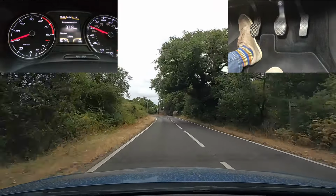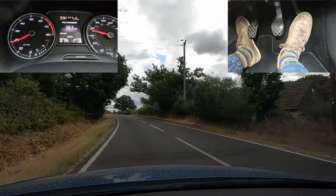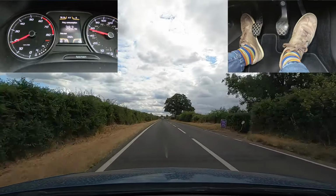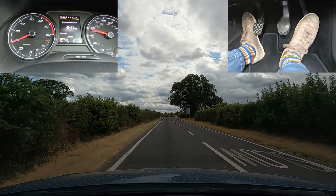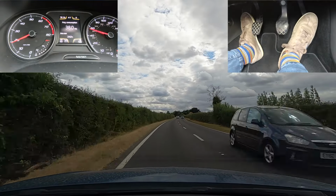When I get to the corners, instead of braking, I'm just trying to come off the gas. I'm not going to go so fast round the bends that it's dangerous, but I'm not going to slow down more than I need to be safe.